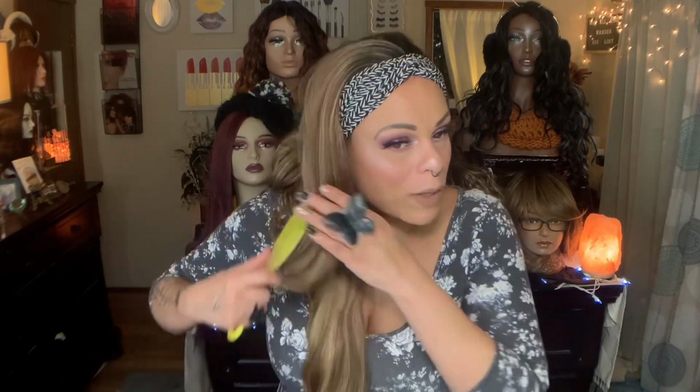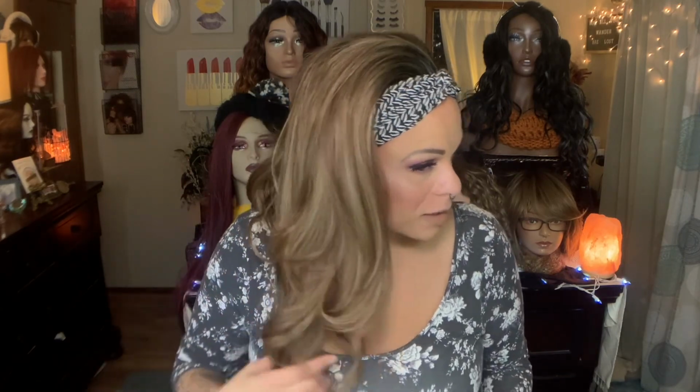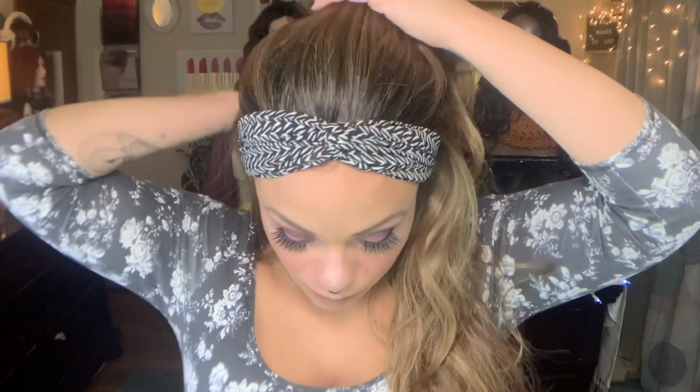Obsessed. It really, really responds to a brush if you wanted to accentuate those waves. This one here has a bit of a layer. So I feel like this one would probably be really good for that half up, half down situation. Let's check.